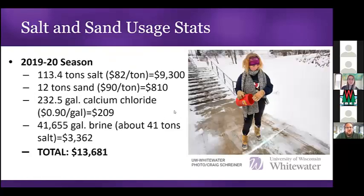So just to give you a few stats on what we've used, obviously with a campus of our size, we're not really in the same magnitude of a municipality typically, but you can do the math. I was doing some of the math on what Cudahy is getting for pricing. You can see the bulk discounts on salting. We're typically paying $82 a ton for salt at this point. So you can see what the impact was in the 1920 season. We also still do some sand, although we've cut the sand back considerably. The salt sand mix really wasn't something that ended up working for us. We just ended up applying heavy on both.